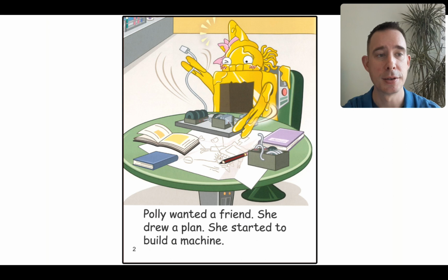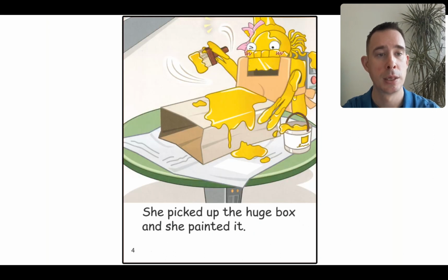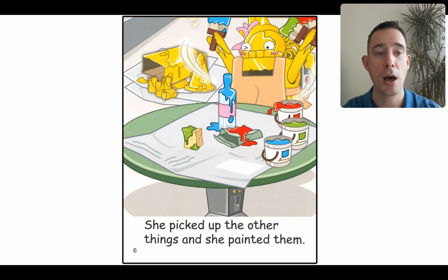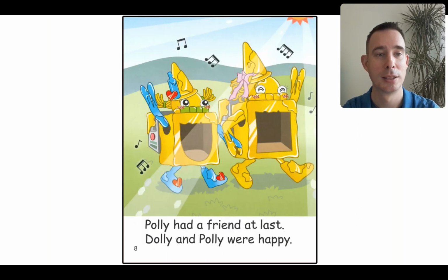Polly wanted a friend. She drew a plan. She started to build a machine. She found a big cone and some cans. She found a huge box and lots of other things. She picked up the huge box and she painted it. She picked up the big cone and the cans and she painted them. She picked up the other things and she painted them. She called her machine Dolly. She gave her a hug. Polly had a friend at last. Dolly and Polly were happy.